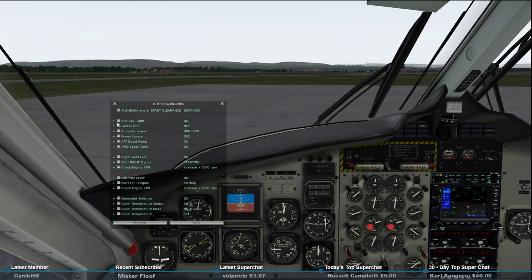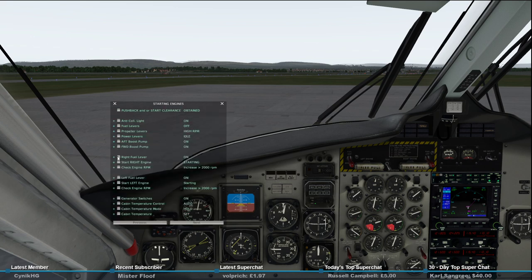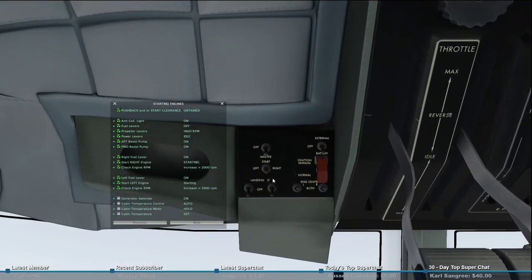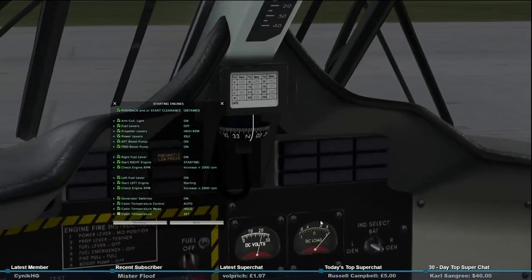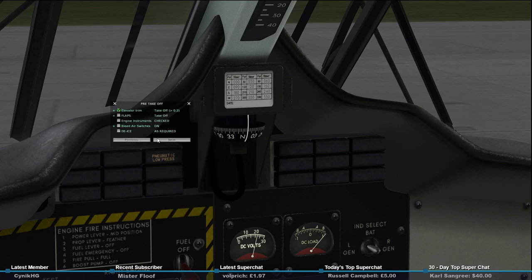Right, starting engines, we did all that. Fuel levers. That's fine. Pre-takeoff, no, we need to do this actually. Fuel levers were off. Start right engine we did, start left engine we did, generator switches on. Check the charge here. Oh, the load is well off the scale. Cabin temperature set. Flaps takeoff.